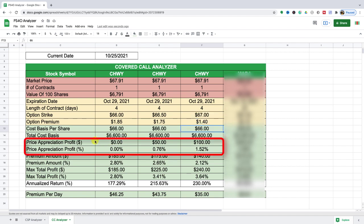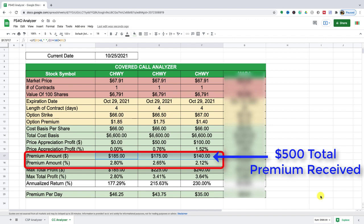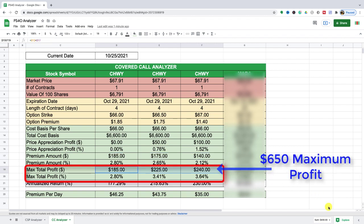So now if we look at the price appreciation profit, for the first option contract, it's obviously going to be 0 because I selected a strike price that equals my cost basis. Next, I'll realize a $50 gain based on price appreciation for the second option contract. And on the last option contract, I'll realize a $100 gain from price appreciation. So now if we just look at the premium amounts alone for selling these 3 option contracts, I would receive $500 in premium payments for these 1-week option contracts. Now, if each of these option contracts were to be exercised, how much would I profit? That would be a total of $650 if on the expiration date, each of these option contracts becomes exercised.